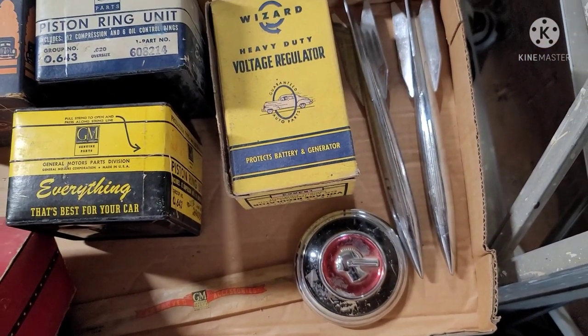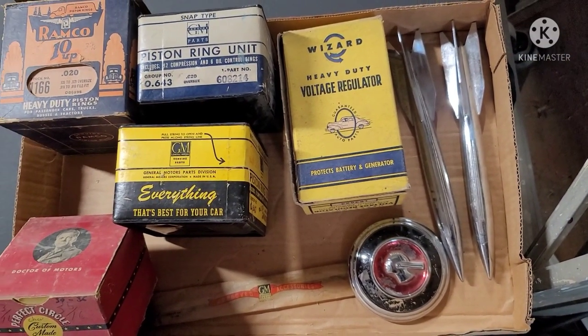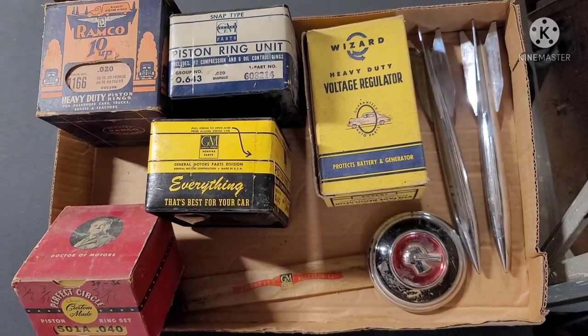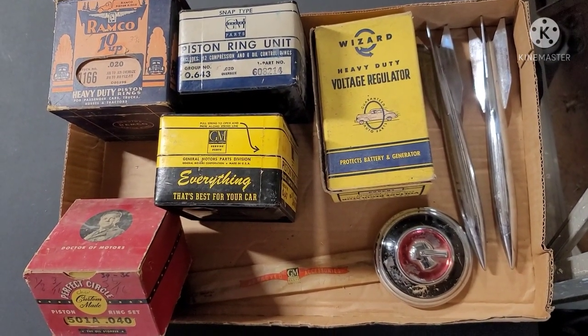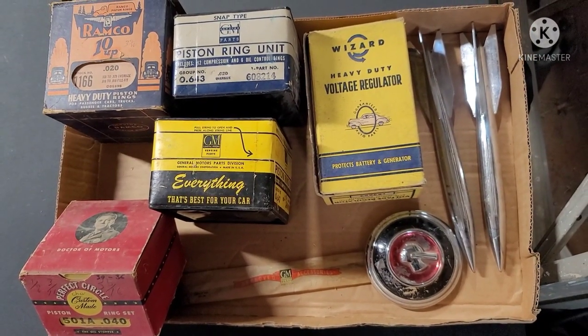Pontiac center horn button for the steering wheel. Great industrial design piece. And then the little chrome rockets there. Those are actually used for aftermarket fender skirts.